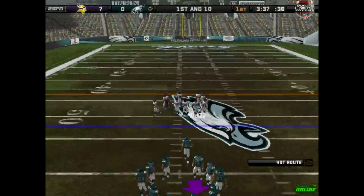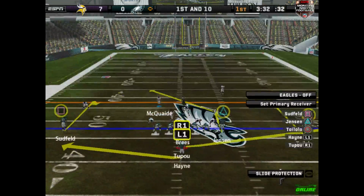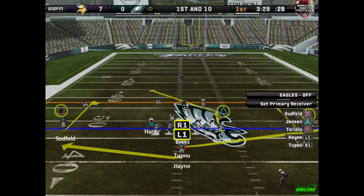Yeah, no matter what down it is, when you keep moving the chains and you keep the defense out in the field, you're having a productive drive. Hey, let's go one deep. They line up in the I formation.